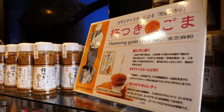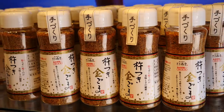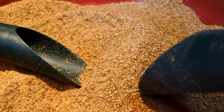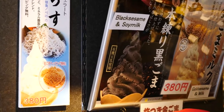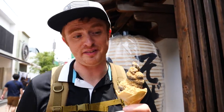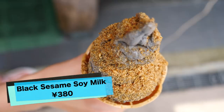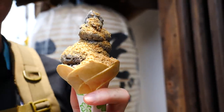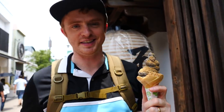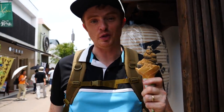So this place where we're getting the ice cream specializes in all things sesame. It's called the Flattering Gold Sesame, Audrey. I hope it tastes flattering. It's ice cream time, and I've been waiting to try some unique flavors. Yes. This is about as unique as it gets. Black sesame with soy milk. And they've even put sesame sprinkles all over it. Ooh la la. And this one came to 380 yen.